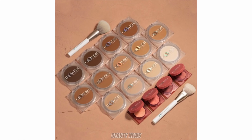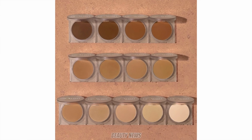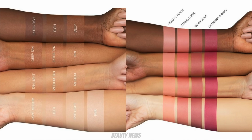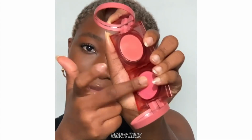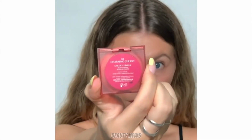The next thing that we've seen from Huda is from the Glowish range. These are powders and blushes. So we've got the Luminous Pressed Powder. It comes in 13 shades. It's got ugly red bell pepper in it. I had to do it. All that stuff, non-drying, doesn't settle into fine lines. And she uses shade 5 in medium. And then there's the Cheeky Vegan Blush. Again, ugly red bell pepper. Yeah, all those things, 4 shades.